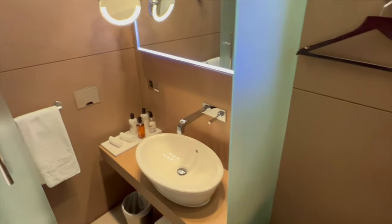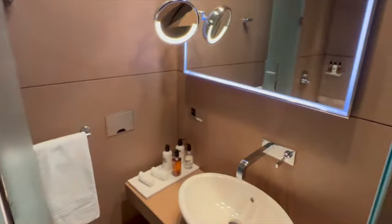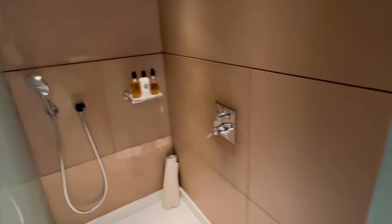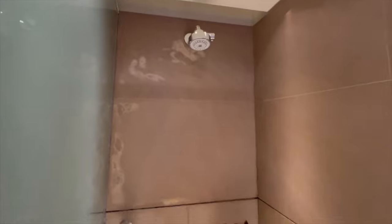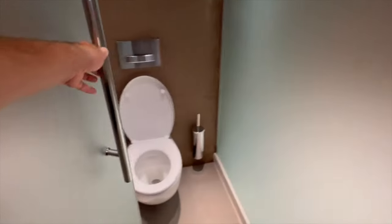So I'm at Doha Airport, at the business class lounge, just about to take a shower after my long flight from Sydney to Doha before my flight from Doha to Paris. Very nice showers, big, lots of space. Oh, there's also a bathroom. Very nice.